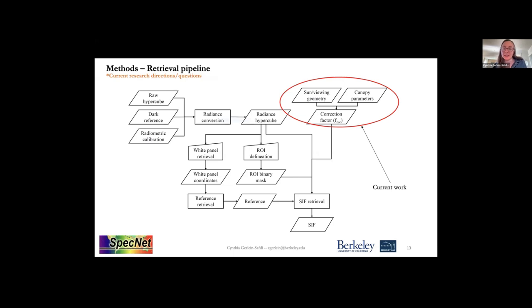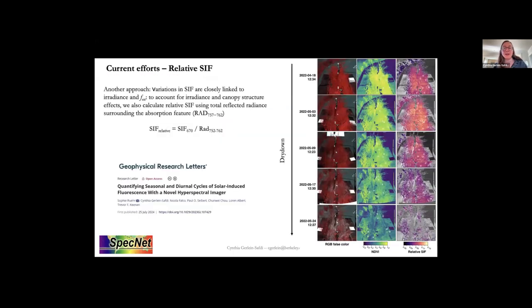The first one has been sun viewing geometry. It's something we've been thinking a lot about because we have these three plots that we're looking at from very different angles over a day, right? Because we place the tripod and then we scan through our three plots at once. One way to maybe address this is to use relative SIF instead. But it's still something that we're trying to grapple with.